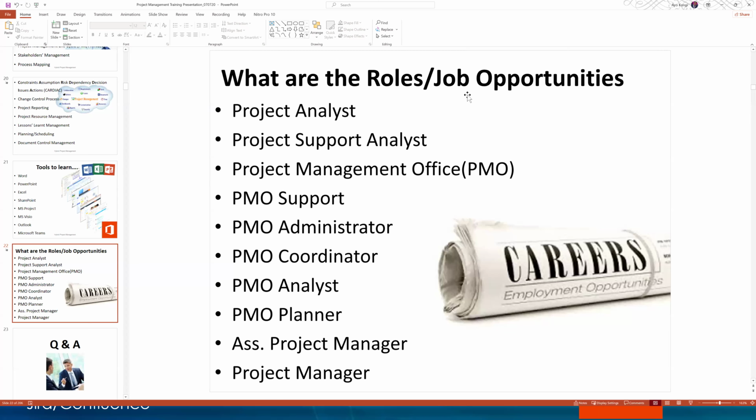Let me quickly say these to all. If you see from 1, 2, 3, 4, 5, 6, 7, 7 out of these roles are just nomenclature. Different organizations use different words for what they want to look out for. Everything is the same. The roles are the same.